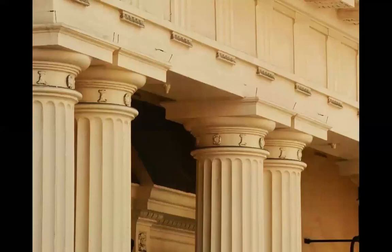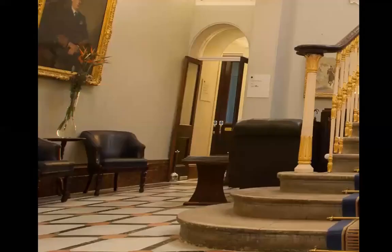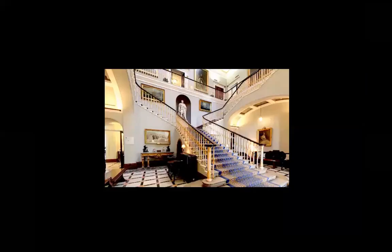Look at these columns; they are the real thing, so to speak. I mean, the real thing in the 19th century, because in old Greece they were different, of course. Yeah, the directors have a comfortable ambience in this building. And what can we say? It's London, an opulent society. It was an empire at one time, and it shows.